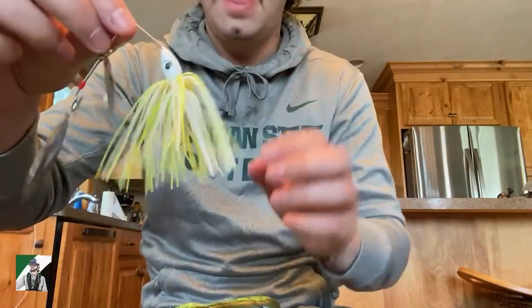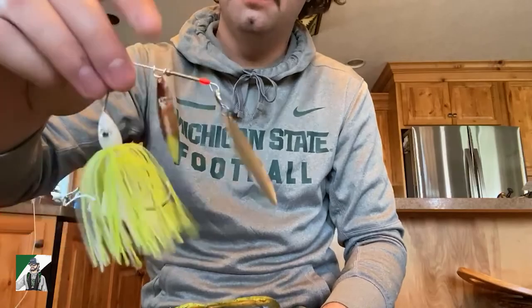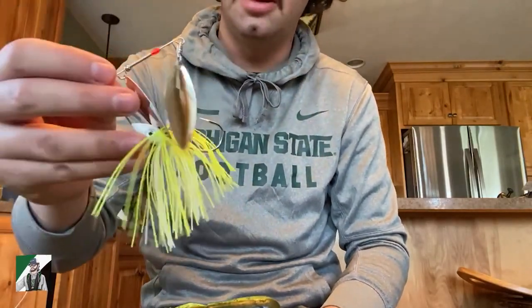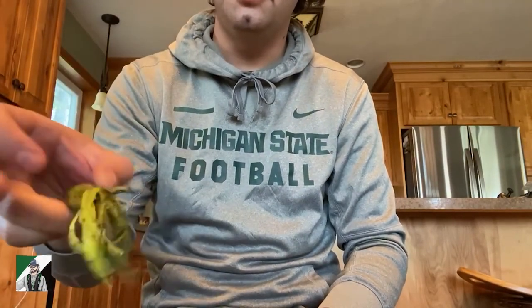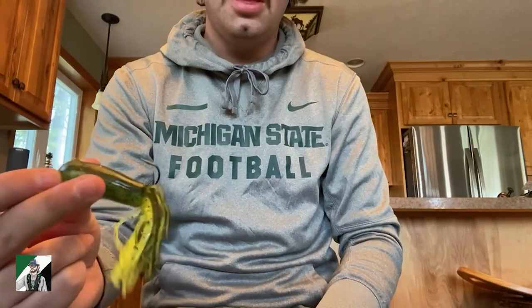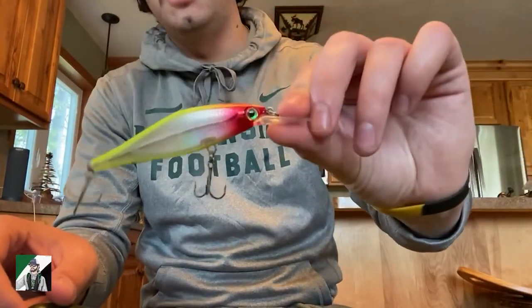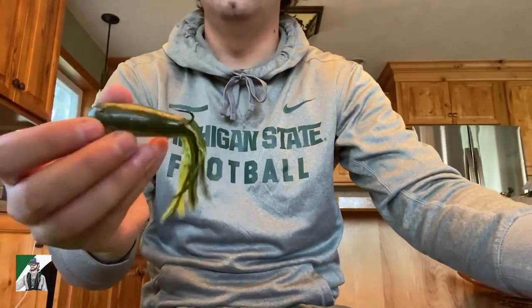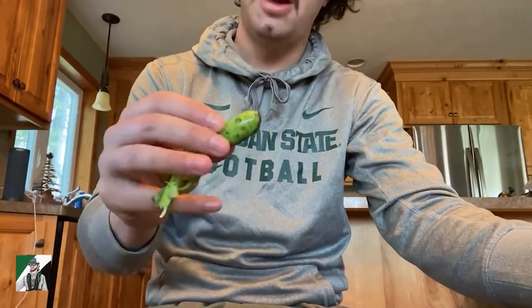I've got a Nichols half ounce here. I'm going to be throwing a half ounce today because it's as windy as it can get out there. And with high winds, I'll also go with a heavier tube and a jerkbait. So I've got the Rapala Shadow Rap Deep here. And then this is a half ounce tube, but I'll normally throw 3/8 no matter the conditions.